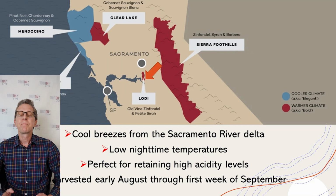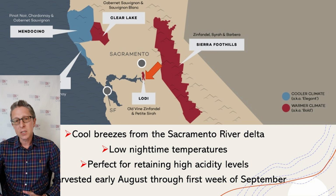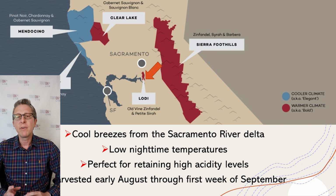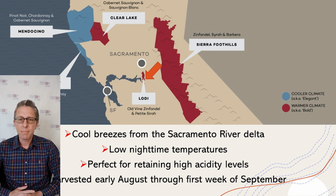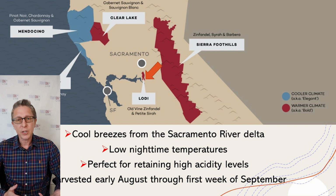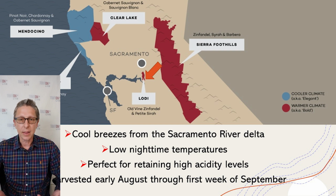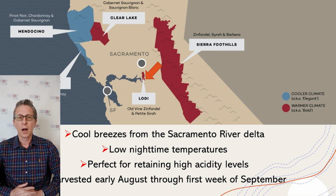Here's a map of Lodi. So you'll see, as I mentioned, due east of San Francisco. And here you have very cool breezes that come in from the west, from the Sacramento River Delta, and it cools off the traditionally hot area of Lodi. That gives you cooler temperatures, especially at night. It gives you lower nighttime temperatures, which cools things down and helps retain the acidity in the wine. And this is especially important with Sauvignon Blanc. So it gives you a nice, crisp, refreshing wine once it's produced and picked.